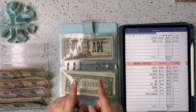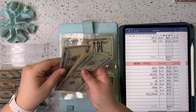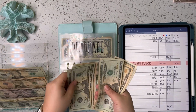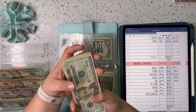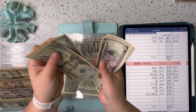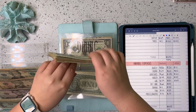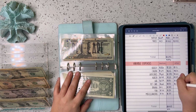Pet care. Pet care is getting $50 this week. So 20, 30, 40, 45, 46, 47, 48, 49, 50. And pet care now has 20, 40, 60, 70, 80, 90, 95, 100, 5, 6, 7, 8, 9, 10, 11, 12, 13, 14. So 114 for pet care.